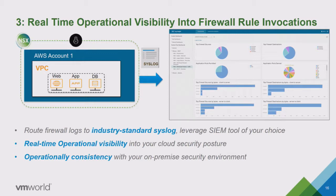Can I do the same thing in the public cloud? Today, you'll either use flow logs, depending on which cloud you're in, or you could just use NSX. Same rules, same syslog capabilities. It can be piped to any, the screen here is showing Log Insight, it can be any SIEM tool of your choice. Basically, the way you're doing it on-prem applies directly to your public cloud itself. You get real-time operational visibility into your cloud security posture.